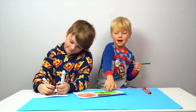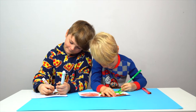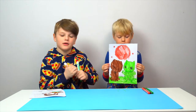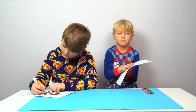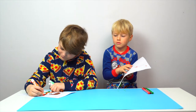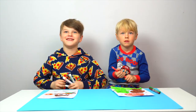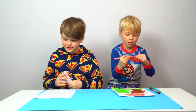I'm almost done. I need to do the grass. Done, okay. Silas is done. Zeph, let's say you have 30 more seconds. So Zeph has 30 more seconds to finish his Aquaman. Four seconds. Done. Okay. Now we have to flip our pictures over. Guys, we're done. Okay, flip your pictures over.